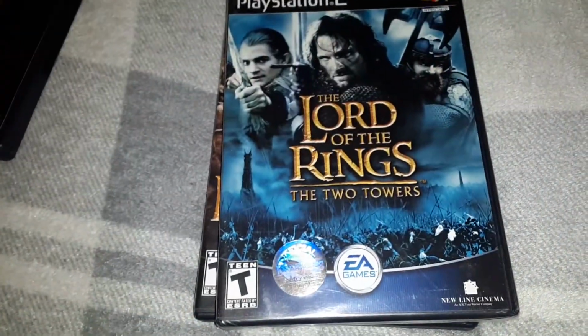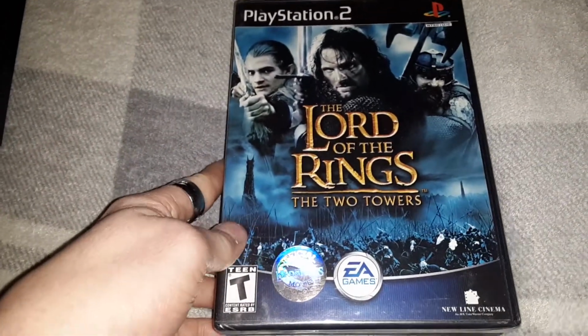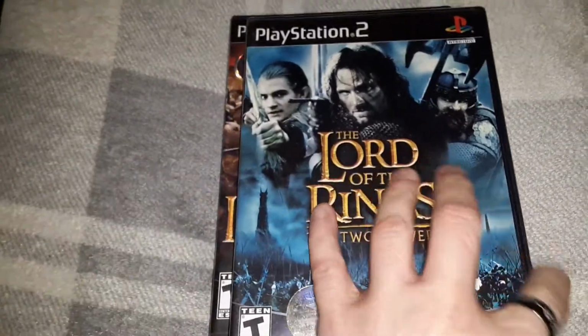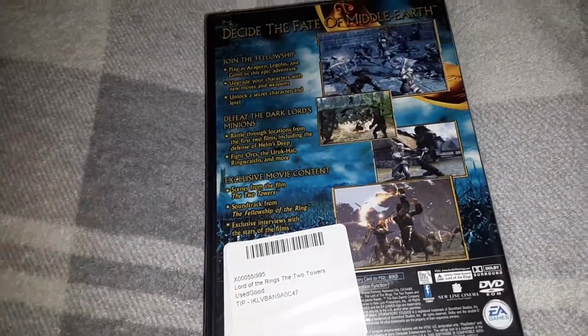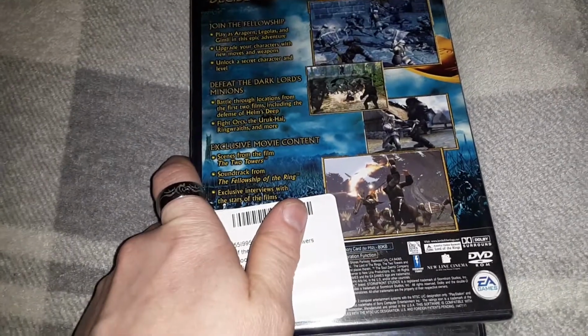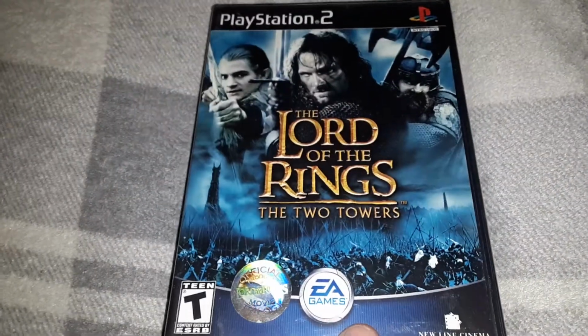Next up, we have Lord of the Rings, The Two Towers. Surprisingly, this one is actually factory sealed, but it is awesome. I do find it interesting how Fellowship of the Ring does not use any pictures or anything from the actual movie, while the other two do, which I find fascinating.